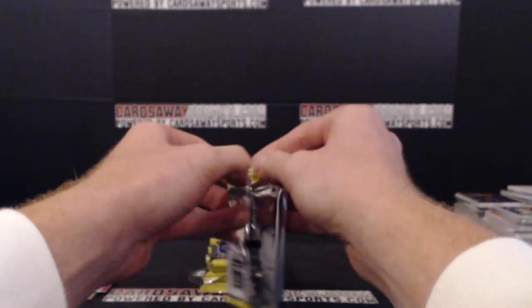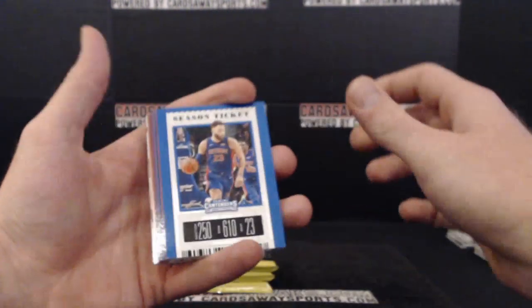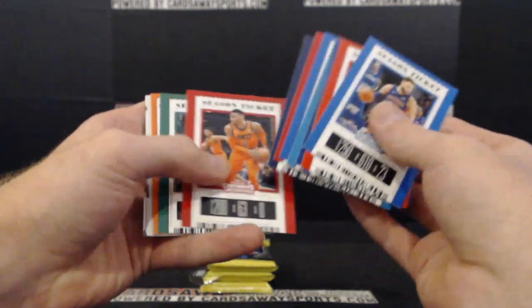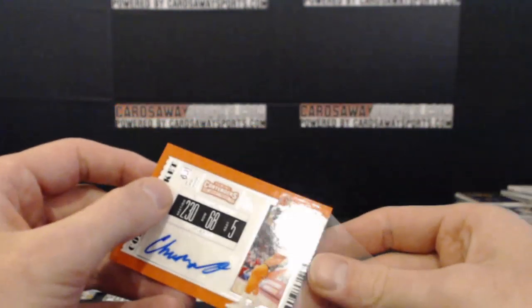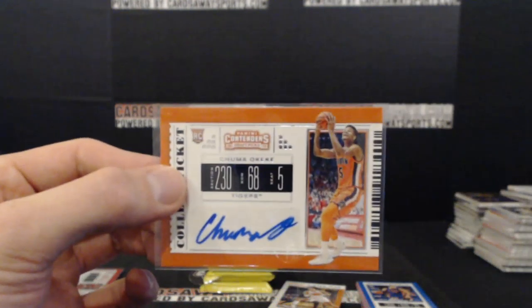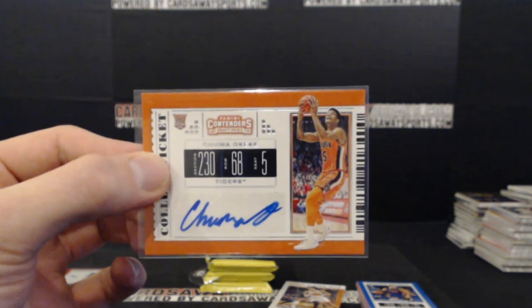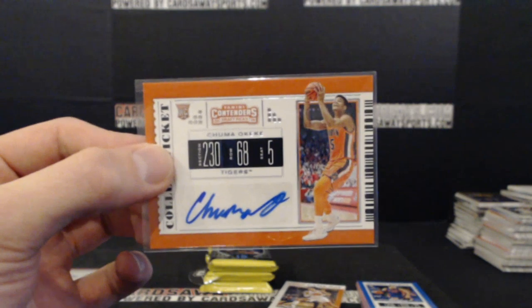All right, so I think we have four cards to random off at the end here. That's just at the moment. Could have more. All right, I think this guy got picked up too. Chuma Okeke, bam! Chuma Okeke for the Orlando Magic. Orlando, going to Elliot T.